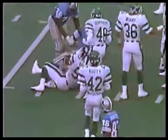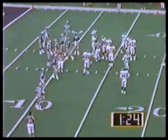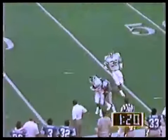Inside handoff. This one goes to James Jones. Not much there at the 12-yard line. We have 1:24 left to go in the first half as Alex Gordon makes the tackle for the Jets. And now the Jets take a timeout to stop the clock. It'll be Long airs it out to the near side.